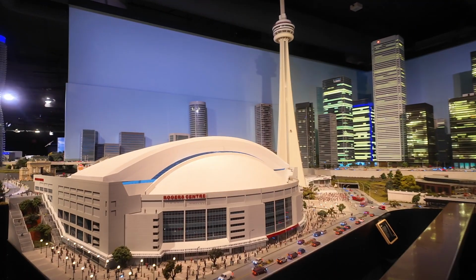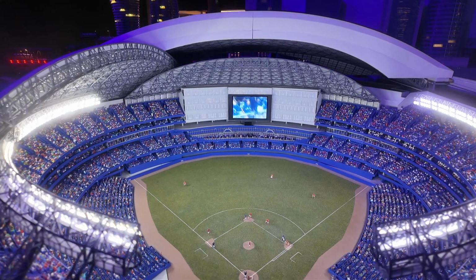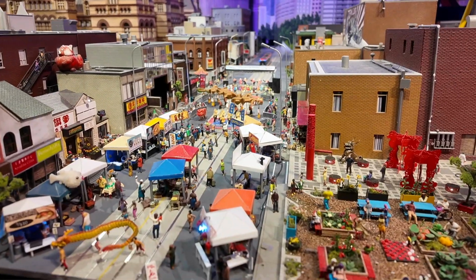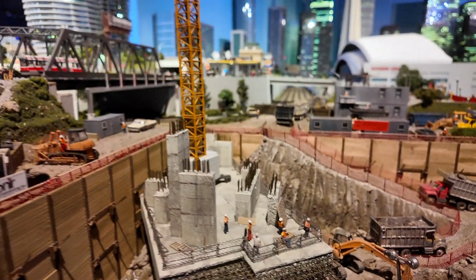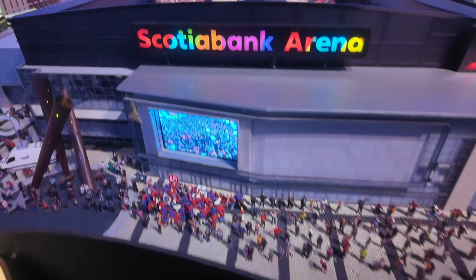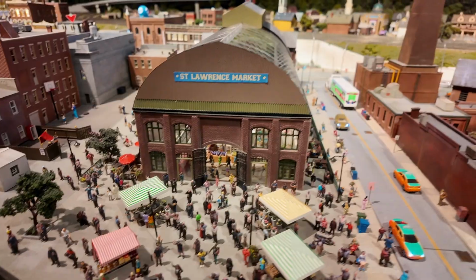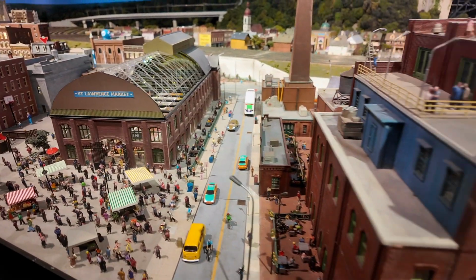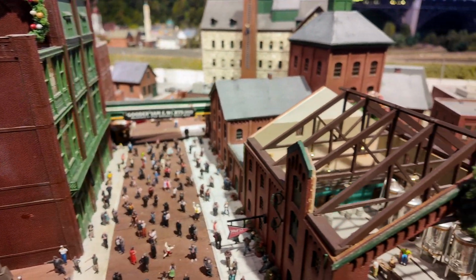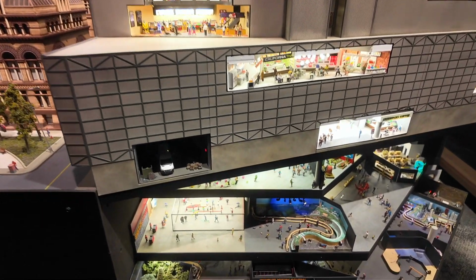You'll move on next to Little Toronto, a bustling miniature version of Canada's largest city, featuring iconic landmarks like the CN Tower and the Rogers Centre. The details include tiny streetcars, subway trains, city lights, and even people enjoying life in the city. And if you want to go full meta, be sure to look out for Little Canada at Little Canada.